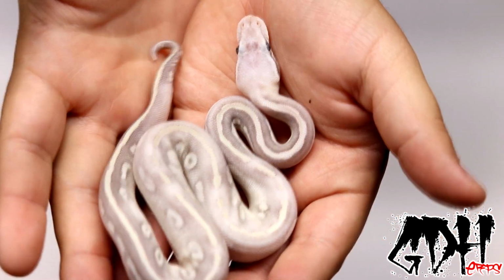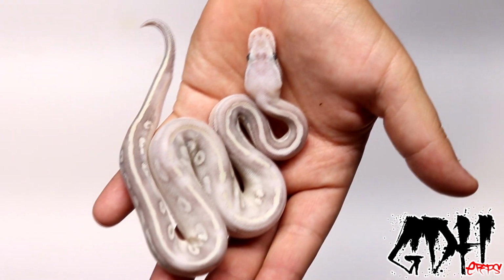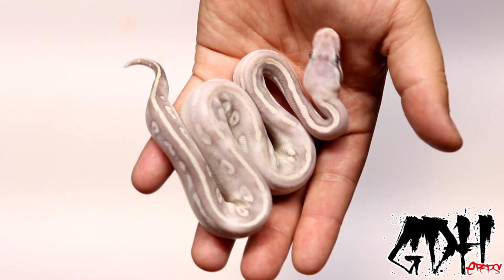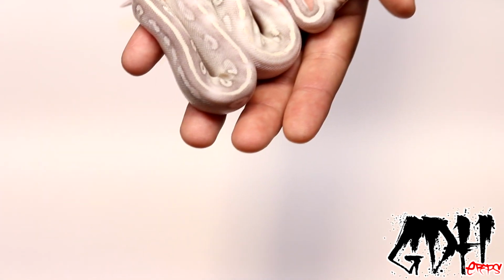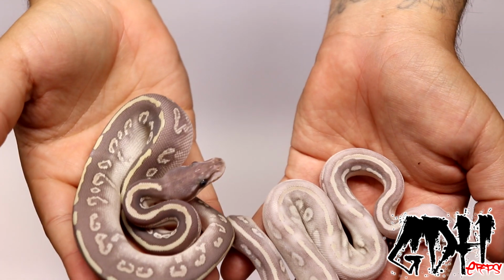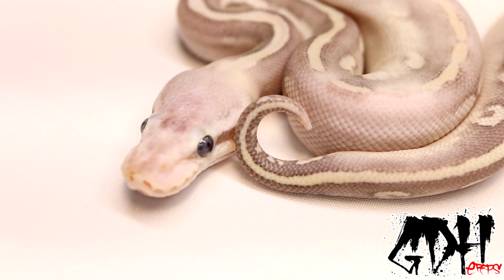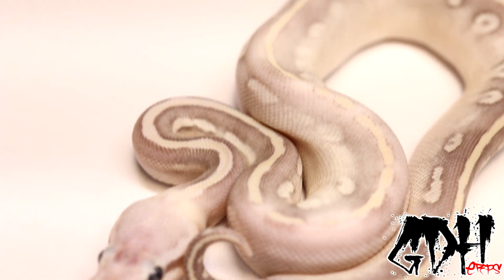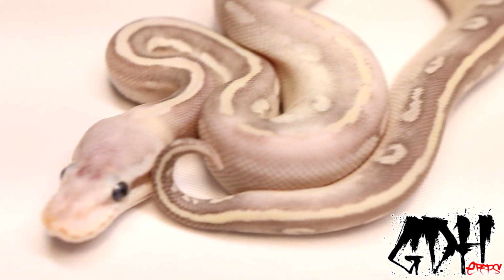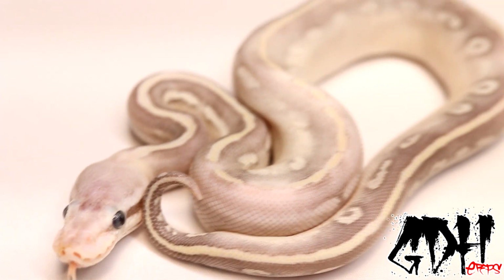I was able to prove out that my Pastel Karma was indeed a Pastel Karma, because this has definitely got Pastel in it. It's not Vanilla that's doing all that washing out. It's the Pastel gene doing it, because remember this male right here, he's a Vanilla Super Mystic, and you can see what Pastel's doing. It's washing it out a lot. One of the good combos where Pastel really helps out a lot in making the animal look a lot better. So, okay, let's get to the last baby in the clutch.